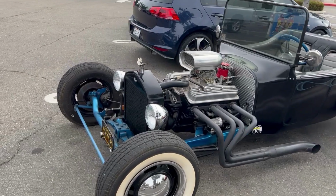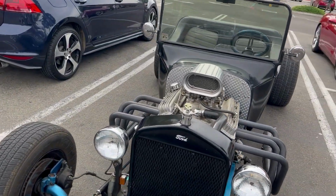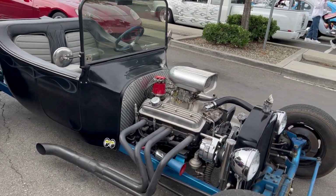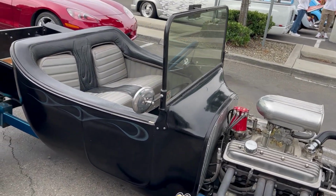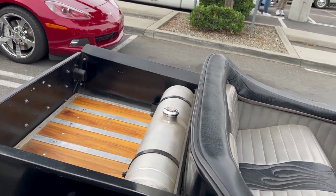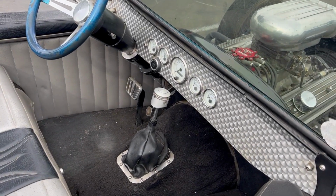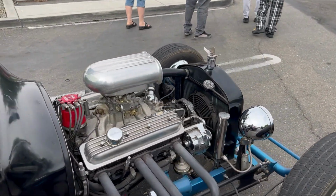Oh shoot, okay, really? We got a '23 T-Bucket here. I know this car. It's my daughter's friend's dad's. I know this runs really good because I've heard it run and seen it run. It's pretty cool. Wow. I like the gear shift knob. Pretty cool. Nice.